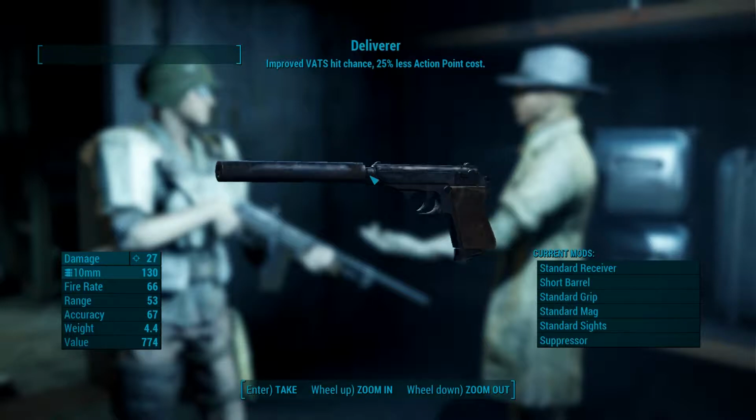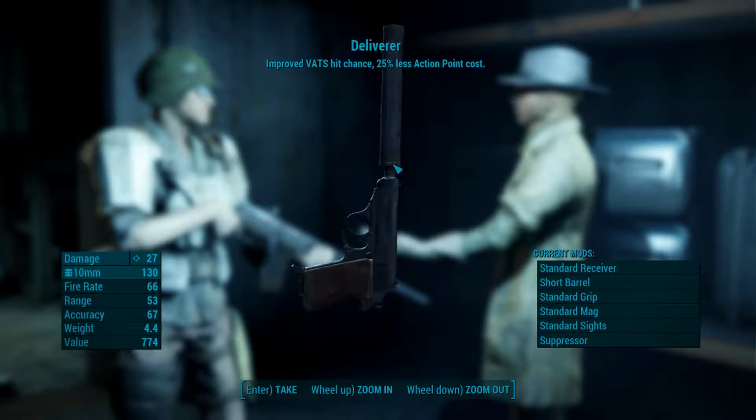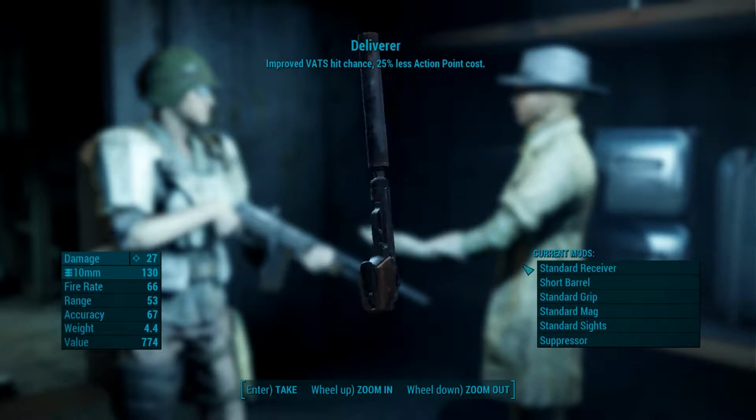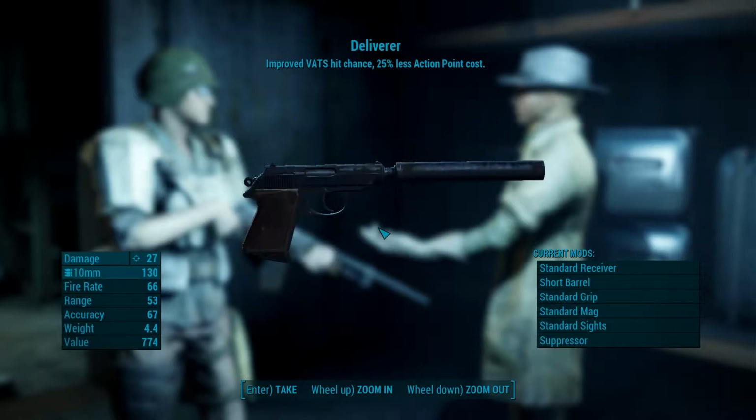And there's the Deliverer. An incredibly powerful gun, and it's great in VATS. Kind of looks like a Walther PPK, or pretty much any other 9mm, with a good, big silencer.